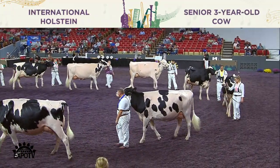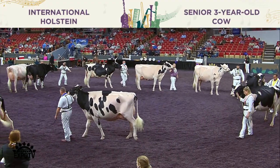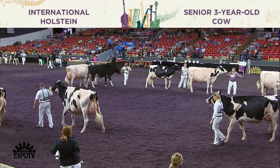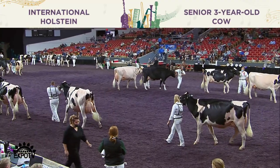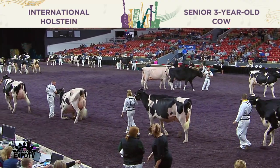Fourth over fifth, I switch them back and forth. When you get them in the lineup, I like the fifth cow just a little bit nicer on the top of the rear. But on the move, I prefer the head and neck on the fourth cow, just the way it comes out of the shoulder. She's got a little bit more extension, just a little bit more turn to the rib, just a little bit more depth and spring than this really dairy, silky-hided cow here in fifth.